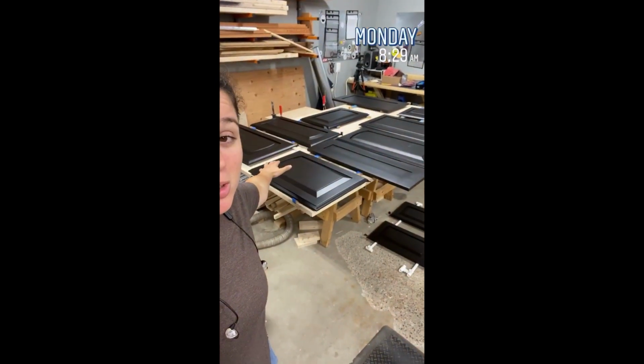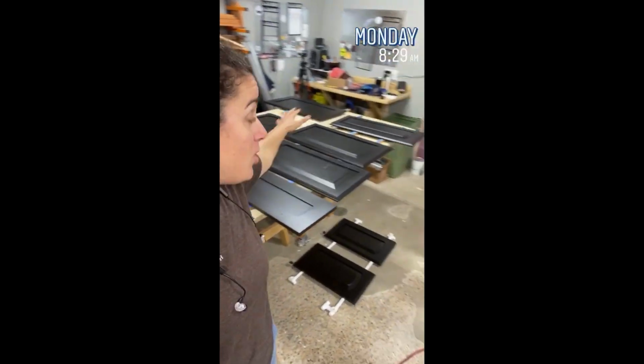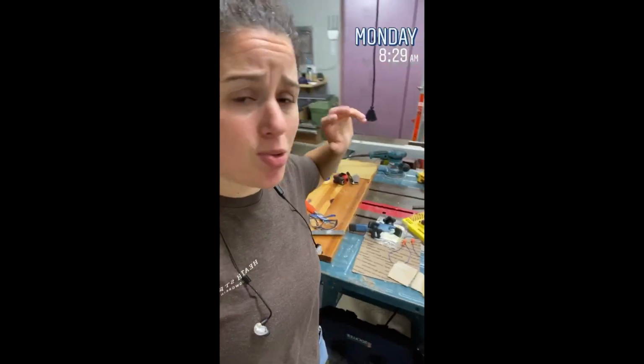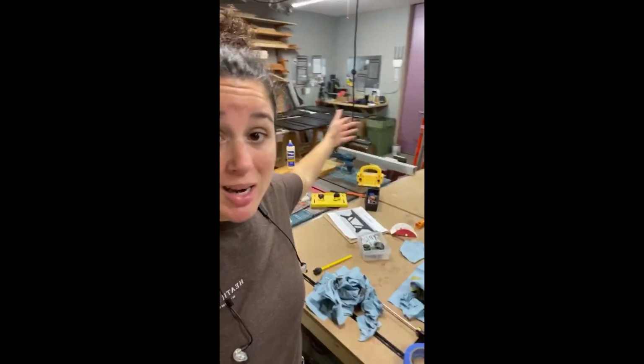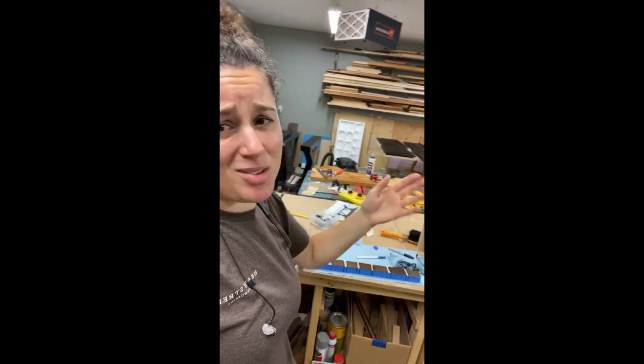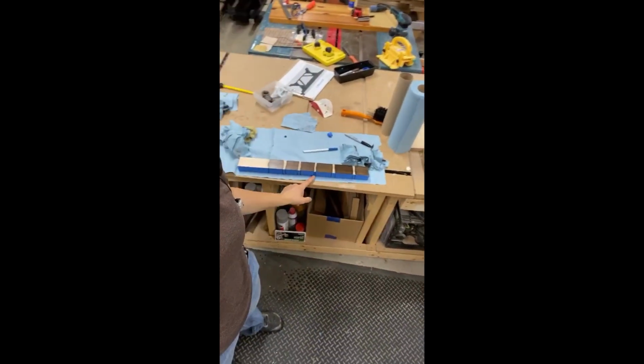Got first coat of black paint on the front of all the cabinet doors. They're looking great. I'm loving them. Carcasses are done. Drawers are done. It's just a matter of time now before I can get the second coat on and let that cure and wrap that baby up. Got all my blends ready to go.